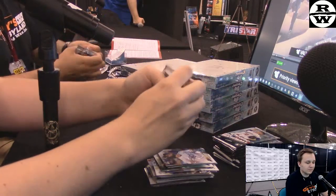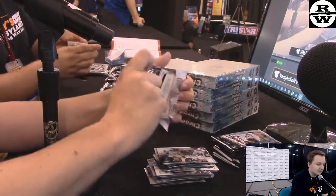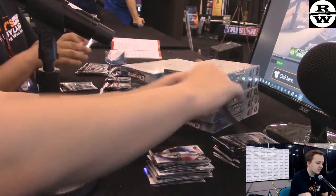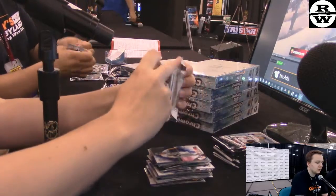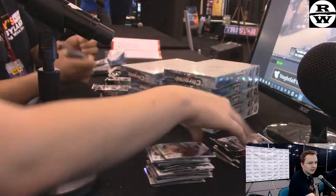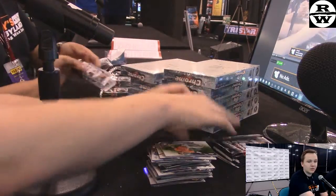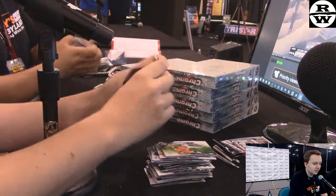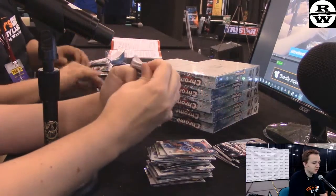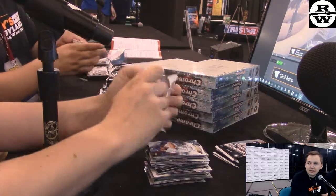All right, great. So yeah, Chrome's a pretty clean design this year. I like it a lot, I like the inserts. But yeah, the big chase, Carlos Correa in there, Corey Seager, rookie autographs. Who else you got? Kenta Maeda, who's the box cover. So let's see if we can get any of those guys.